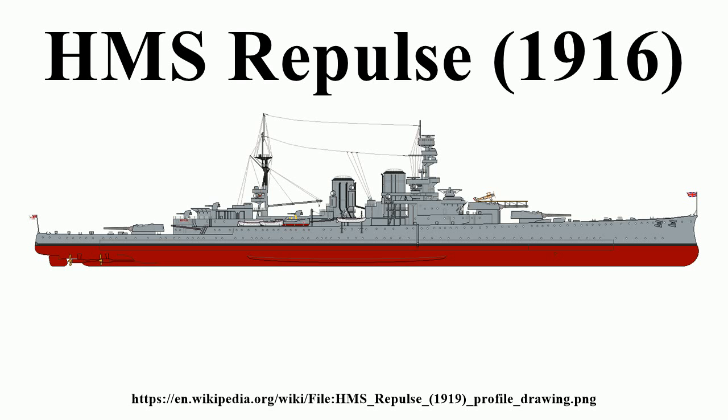The wreck site was designated as a protected place in 2002 under the Protection of Military Remains Act 1986, 60 years after her sinking. Survivors described 5 torpedo hits on Repulse, 4 on the port side and 1 on the starboard side. The 4 port side hits were 2 amidships, 1 abreast of the rear turret and 1 near the propellers. The starboard side hit was amidships.